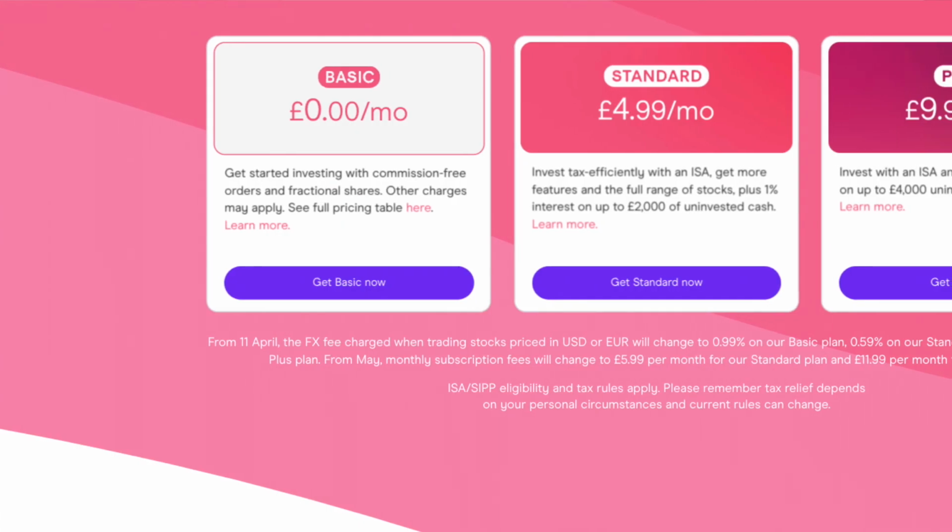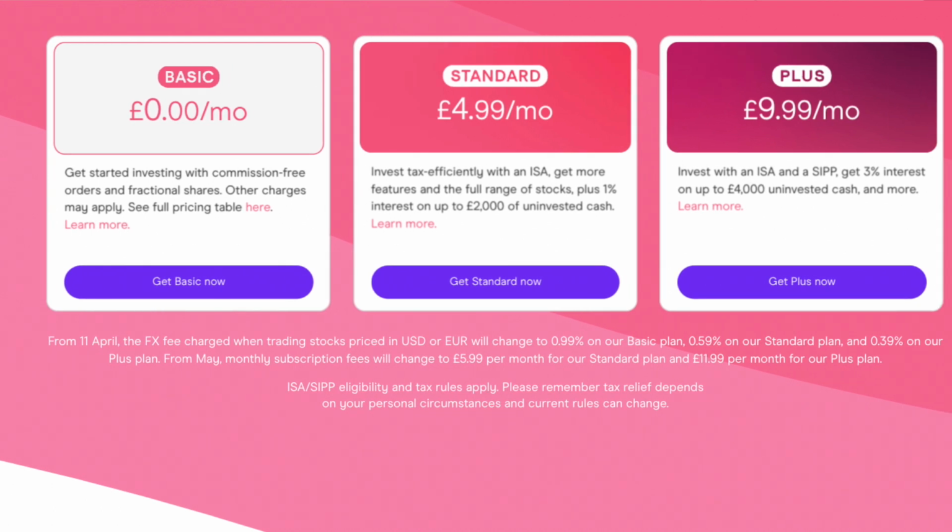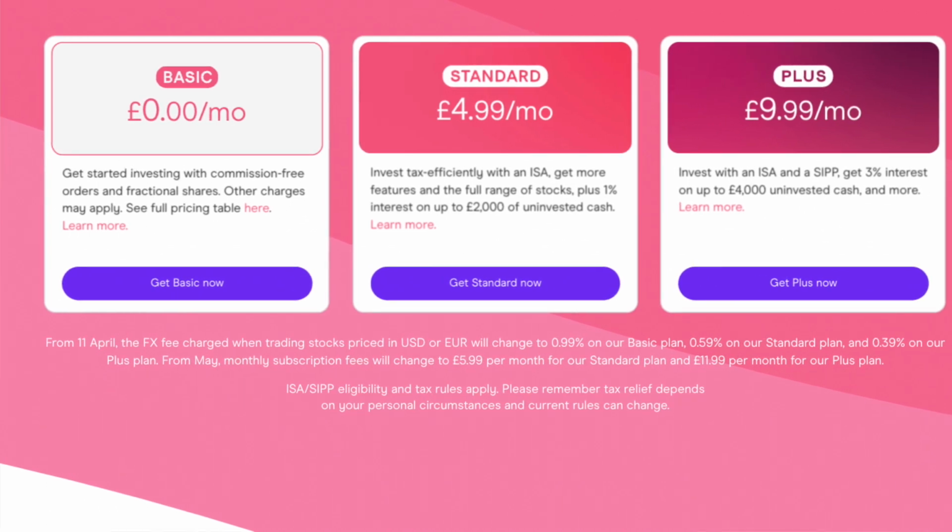And Freetrade's platform fees currently range from free on the general investment account to $9.99 for their most premium Plus plan. And if you want the stocks and shares ISA, you'll need the $4.99 per month standard plan. And if you want the SIPP, you'll need the $9.99 Plus plan. And as I mentioned earlier, the standard plan is going to increase to $5.99 per month in May, and the Plus Premium plan will increase to $11.99 at the same time. So the platform fees do vary depending on the membership plan level you have with Freetrade.